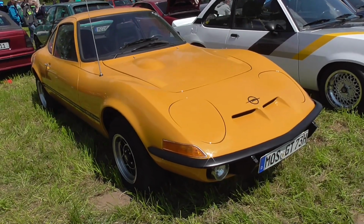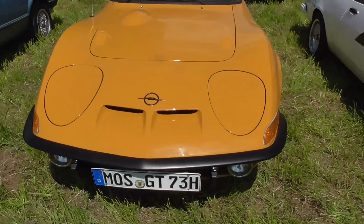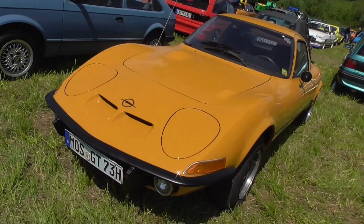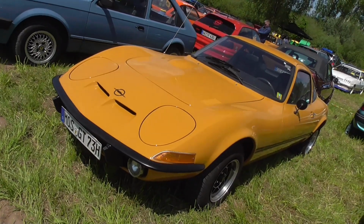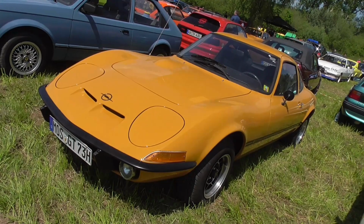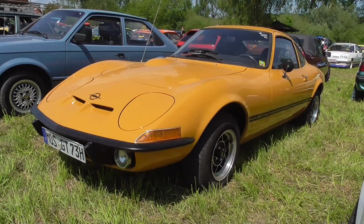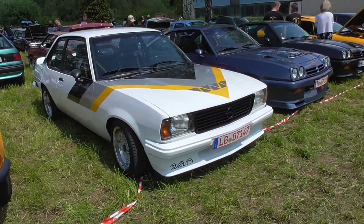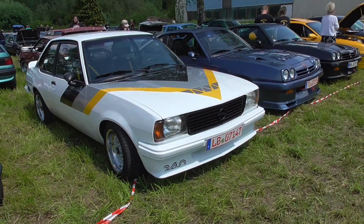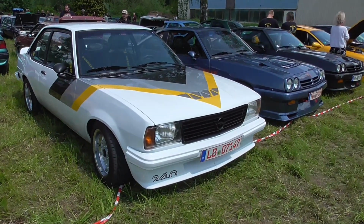So this was just random that this car was so similar in design. But perhaps someone was seeing something and thinking, we can do something like this on our own. Also possible. Beautiful. And here, guys, Opel Ascona B 240 in the Opel Motorsport design.